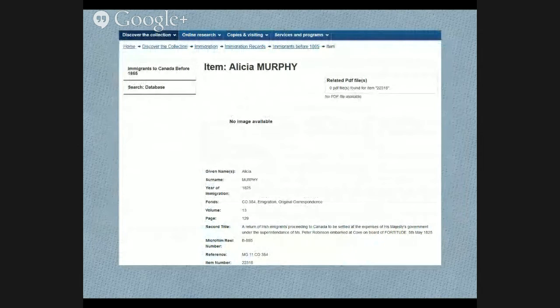So here we have Alicia Murphy. It gives you more information. She came over with the Peter Robinson settlers. So you've got a time period. Now I think there's a typo on this index reference because it's Ms. Peter Robinson, not Mr. Ms.